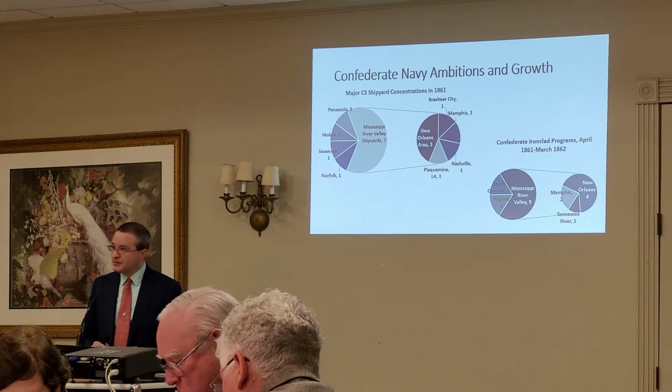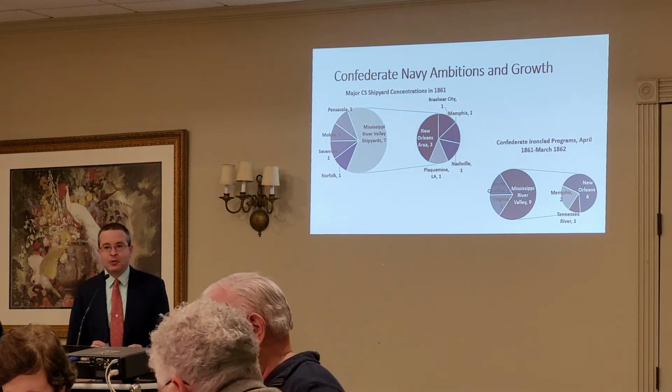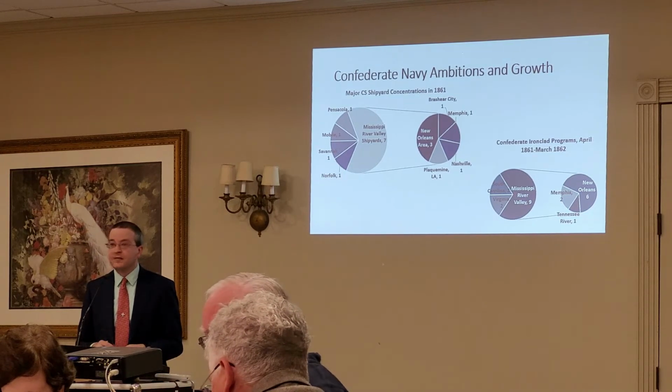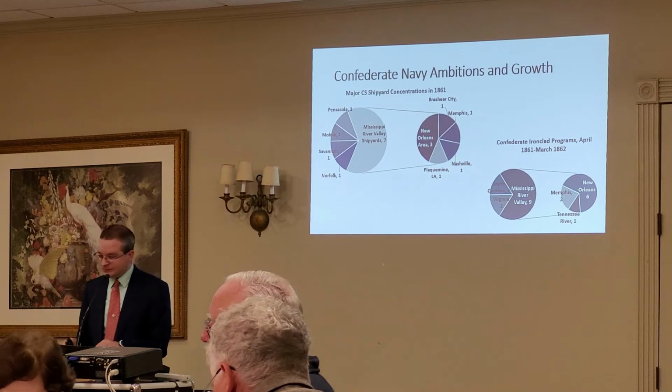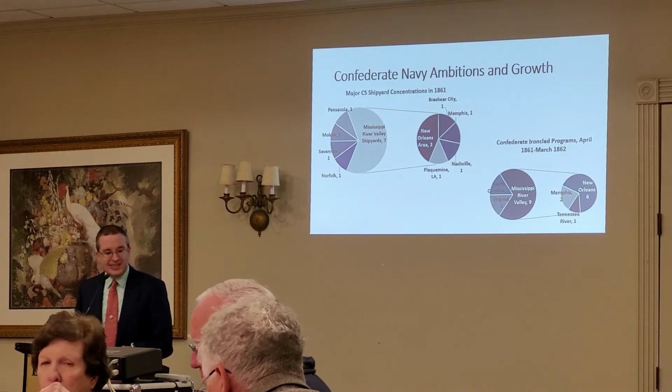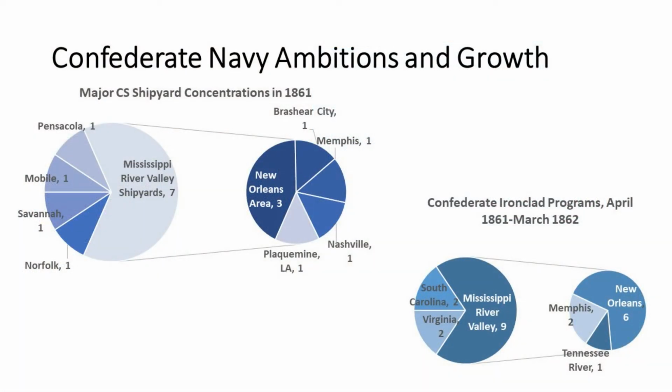Now, not all these get built. This is what they start. This is what their ambitions are. And what we're going to see is that those ambitions are going to fall short materially when the fighting starts. So we've got kind of an outline here, some brushstrokes of what the Confederacy's intentions are.